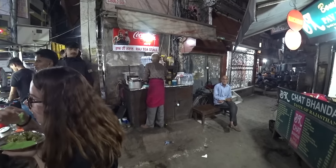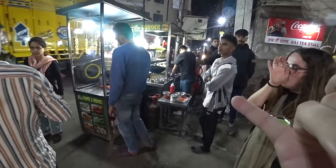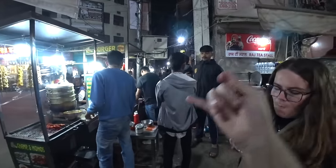Now, Leisha just spotted behind here. We've got a tea man, Raj Tea Store, so we might grab a tea as well. And I'm going to get some of this fried tofu. Another customer said you need to try it, it's really good. Not fried tofu, we're definitely not getting fried tofu. We're getting fried paneer, that's what we're going to get. I don't know what I'm talking about.